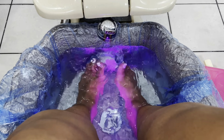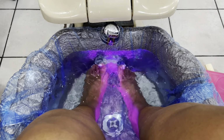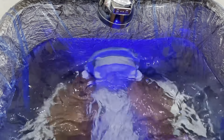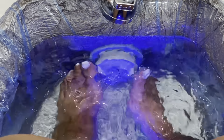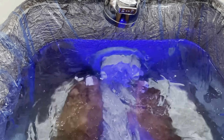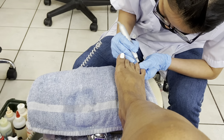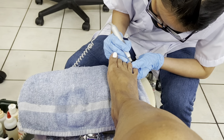I'll spend $40, get my little pedicure done, and I like to get gel polish, so that's kind of why it's kind of expensive. So I spend about $40 when I go every time. I just like to soak. And then this is her taking off the gel polish.